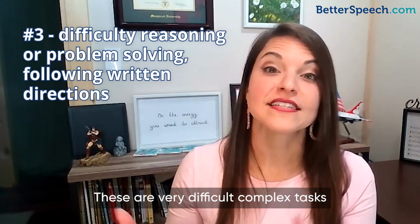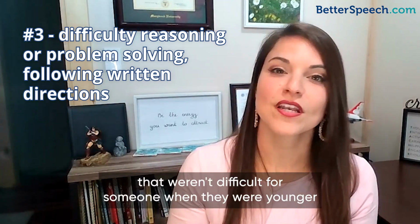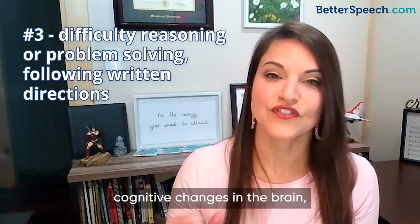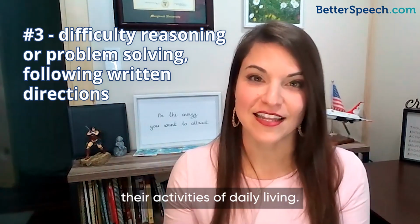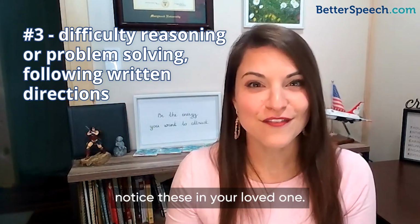These are very difficult, complex tasks that weren't difficult for someone when they were younger or when they weren't experiencing cognitive changes in the brain, changes that are occurring and really impacting their activities of daily living. It's important to really notice these in your loved one.